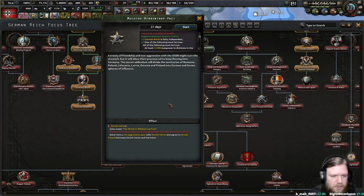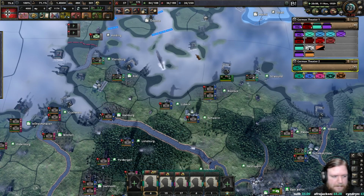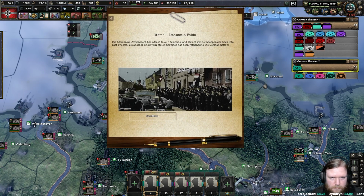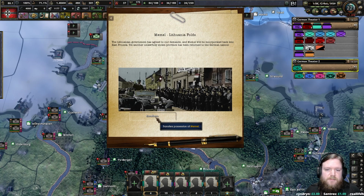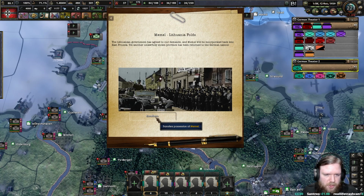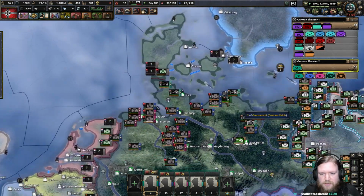Molotov-Ribbentrop. A treaty of friendship and non-aggression with the USSR might turn the stomach, but it will allow their precious oil to keep flowing into Germany. The secret addendum will divide the territories of Romania, Poland, Lithuania, Latvia, Estonia and Finland into German and Soviet spheres of influence. Memel, Lithuania folds. The Lithuanian government has agreed to our demands, and Memel will be incorporated back into East Prussia. Yet another unlawfully stolen province that's been returned to the German nation.